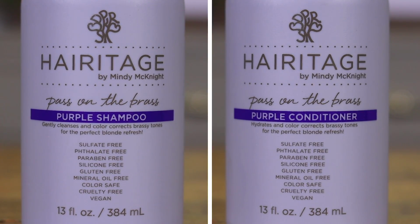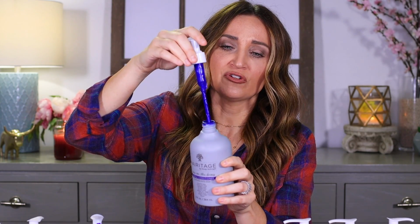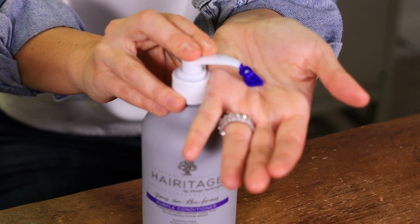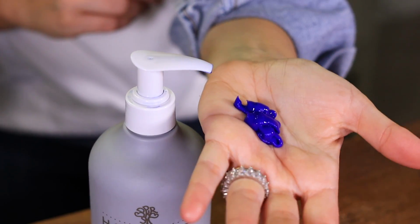And last but not least, we have Purple Shampoo and Conditioner. I'm so excited about these. Purple shampoo is usually a beautiful purple, and mine is no exception to that. It's this really beautiful, deep purple. But conditioner is usually kind of a lavender color. I don't know why. It's much lighter and just not nearly as good, but look at my conditioner. It is just beautiful, this really thick purple color, which I love because it's really gonna help set that purple in your hair.